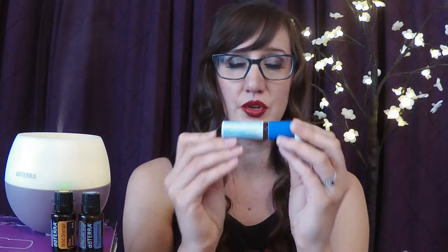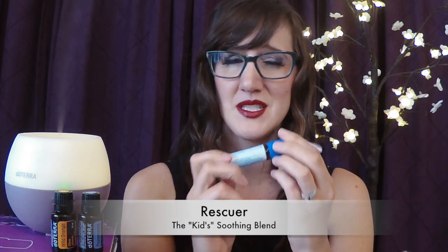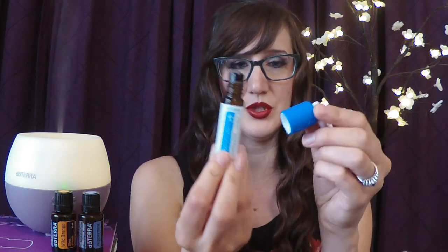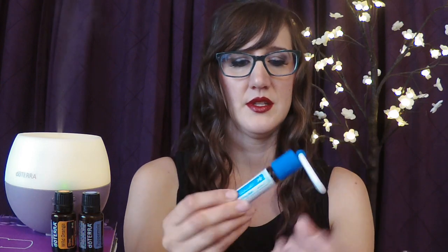And the next essential oil in the kit is called Rescuer. I also like Rescuer. I love how it smells. I can smell the spearmint in it. It smells so good, and it's a soothing blend. So it's kind of like the kids' version of Deep Blue, and they've made it blue as well. I really like this one. Let's see what the flashcard says. After running, jumping, and playing, rub Rescuer onto your legs, feet, or back to soothe your active body.